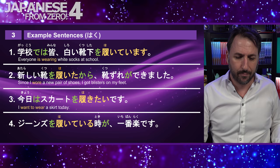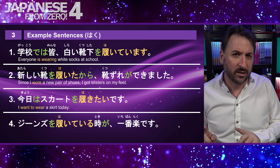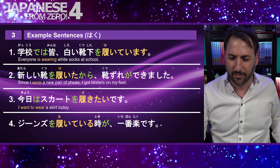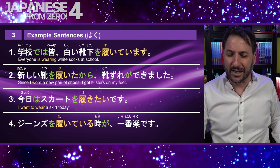Jeans を履いている時が一番楽です。 All right. So now, jeans is jeans, but you'll also hear them say jipan. Jipan is short for jeans pants. Okay. Even though pants we know in Japanese means underwear, here they're taking it from the direct English, not the appropriated English that they're using for underwear. Okay. So jeans or jipan. ジーンズを履いている時が一番楽です。 Now, this kanji right here, raku, is the kanji, if you've studied any kanji, it's the kanji for enjoyable.